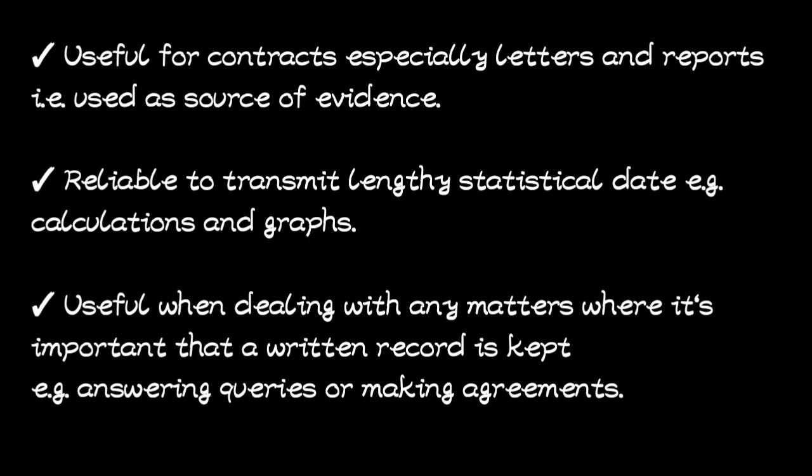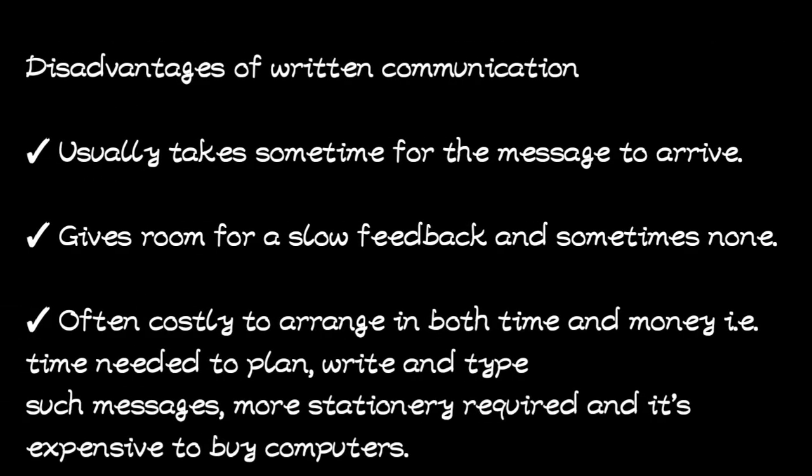Everything that has an advantage, of course, has a disadvantage. So we are going to look at the disadvantages of written communication. The first disadvantage is that it usually takes some time for the message to arrive. If you're sending it by email, it will take some time to arrive. If the person does not have network or data, they will not receive it immediately. If you're sending it by post, still it will take some time for them to receive the message.